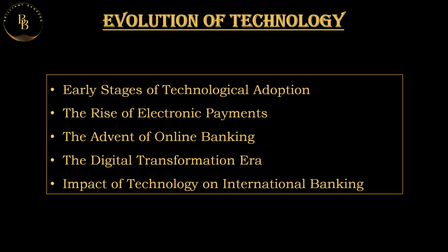The evolution of technology in international banking has been nothing short of revolutionary. From the early days of manual transactions and paper records to the sophisticated digital banking systems of today, technology has transformed the way banks operate and the way customers interact with them. The early stages of technological adoption.